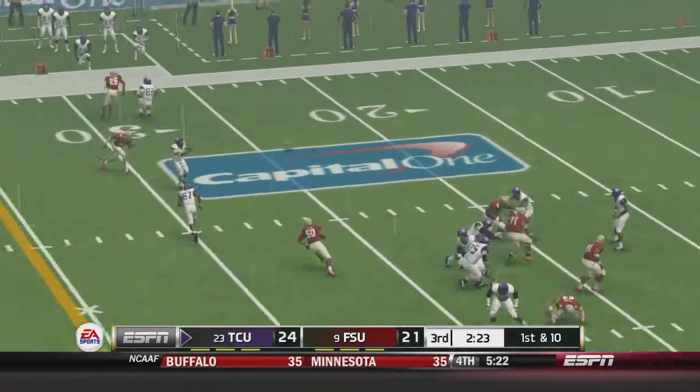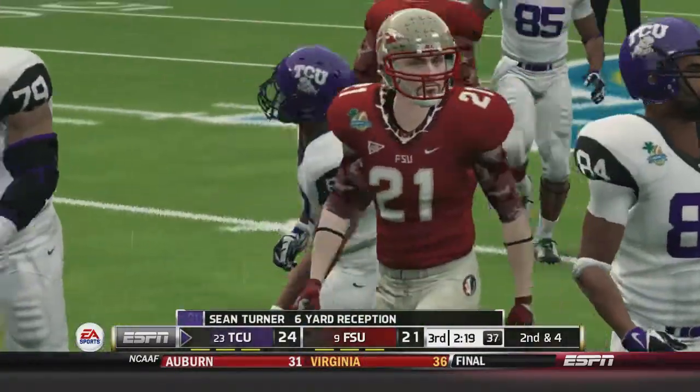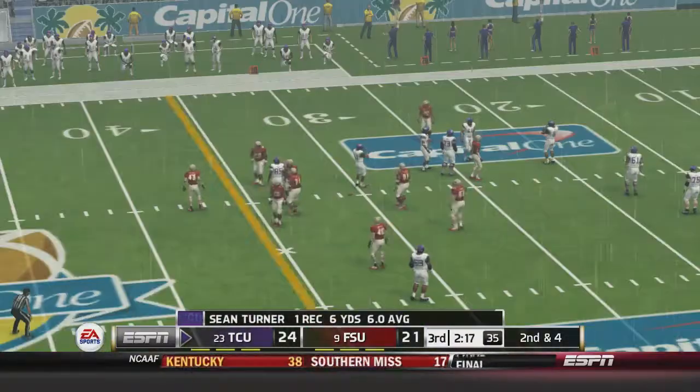Five wide set. Mason drops back, throws over the middle. Will hit a very nice short pass, setting up a 2nd and 4.